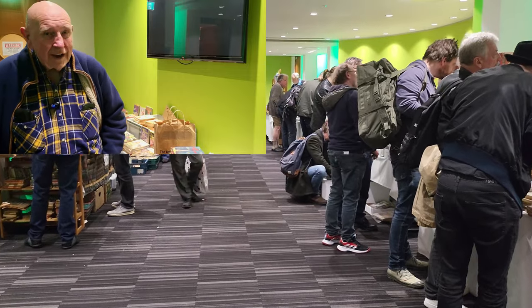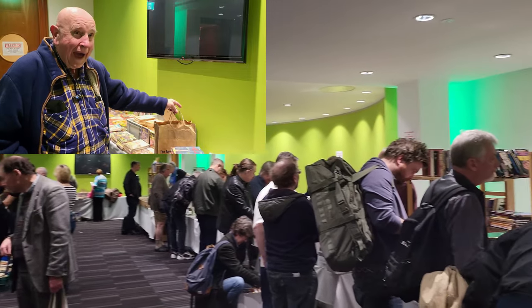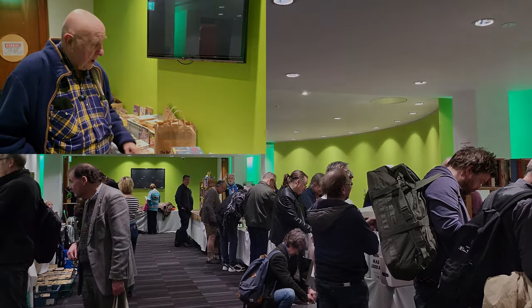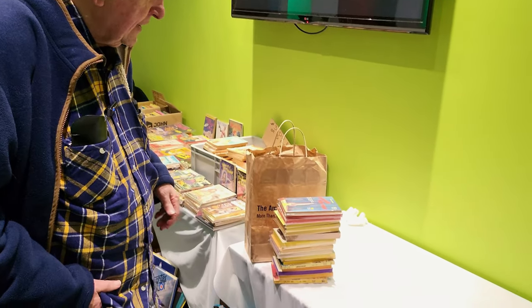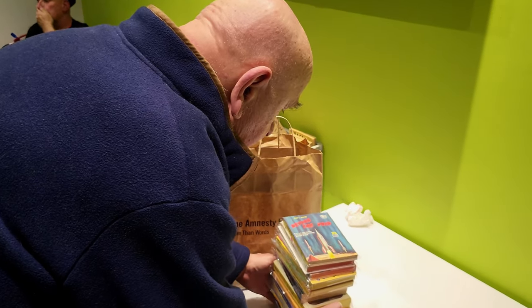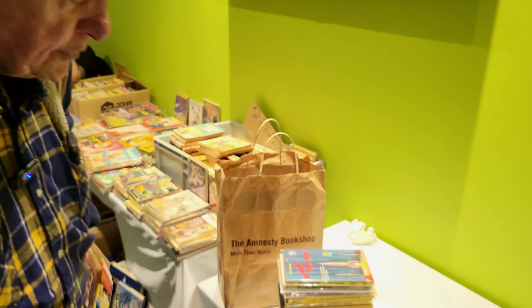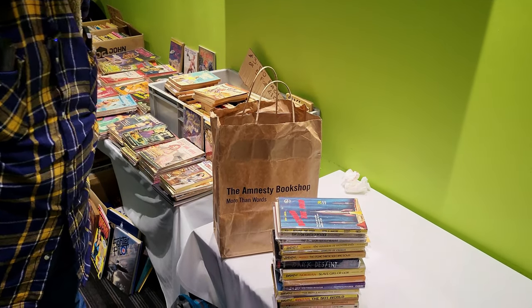I haven't quite blown my budget. Well, I bought a proper little book bag there. Brilliant! I was determined to fill that, which I have. It's up to the lid. I'm going to go in on your books now. Might be easier if I turn them spine up. Look at that. You've done well, haven't you? A few more in the bag as well.